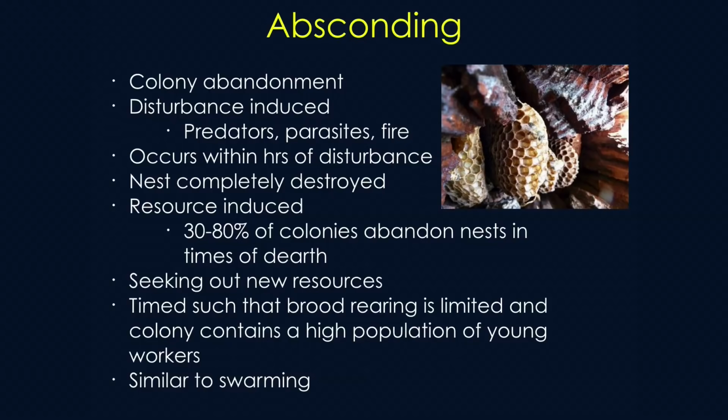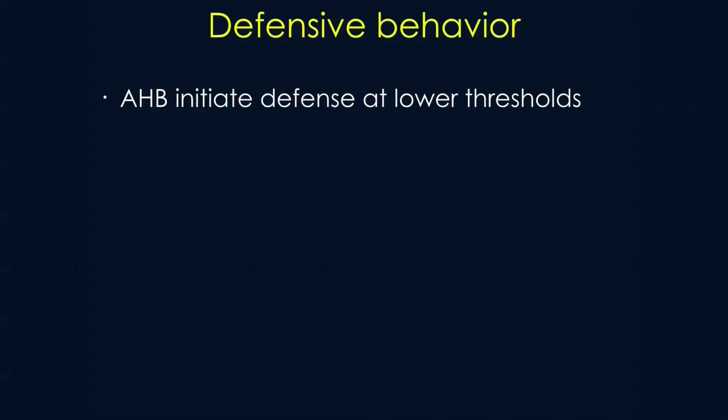As far as defensive behavior, which is the infamous way in which Africanized honeybees are known, they initiate the defensive mechanism at lower threat thresholds. So that's one of their things, that they assess whatever it is that honeybees fear as far as predation impact, for example. The Africanized honeybee will have a lower threshold for that defensive behavior toward predation. So it will act faster at lower thresholds.